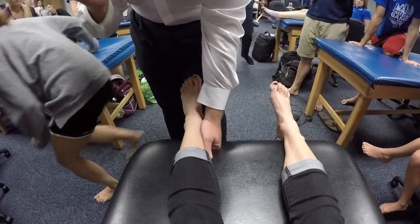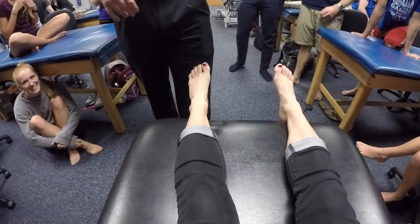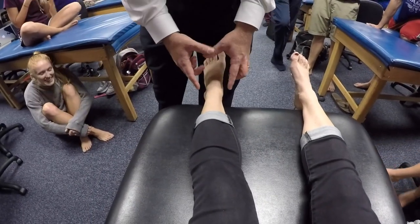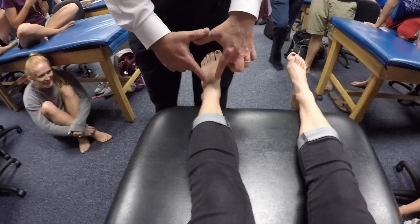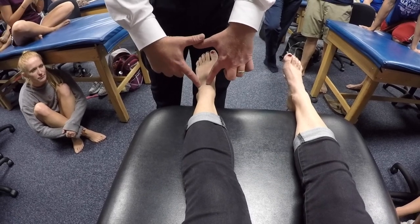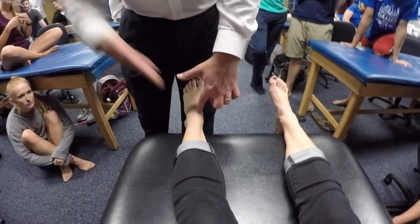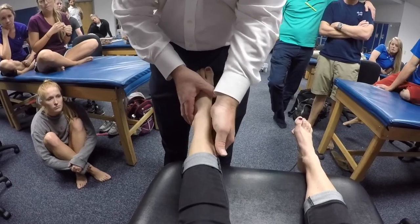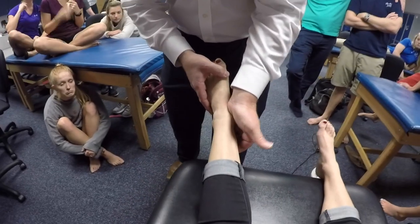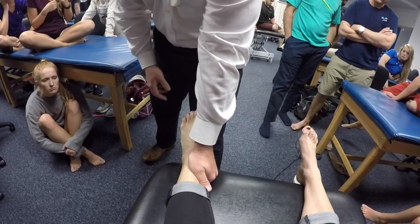If we're going to do a posterior glide of the fibula, what's my direction of force? Medial. Damn it. The talus is wider anterior than posterior, right? So that means my fibula is gliding along a joint that's like this, more narrow posterior, more wide anterior. So it has to glide along the tibia posteriorly, which means I'm basically pulling the Achilles out of the way a little bit and using my fingertips and my hand to block the tibia.